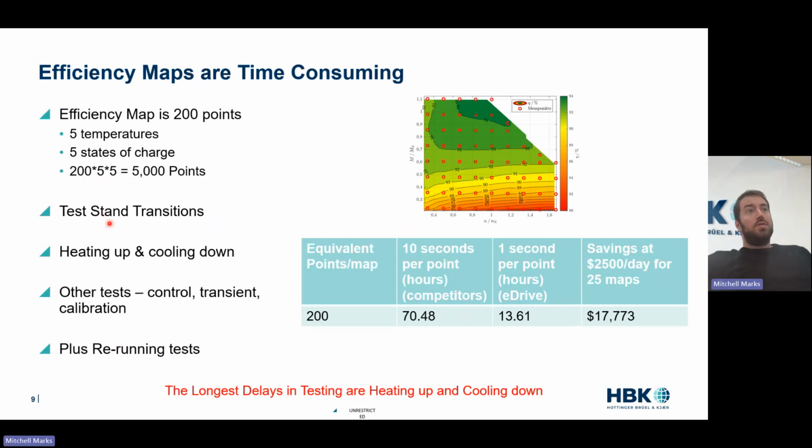We had the testing and transitions, we had heating up and cooling down. We actually did not account for the other transient calibration retesting. And what we find is that for this 200 points per map, or 25 maps, 10 seconds per measurement point took about 70.5 hours. With 1 second per point and our eDrive system, it's about 13 hours. And I apologize for this being in US dollars, but that equates to about 17,000 US dollars if you were testing at an external test house.